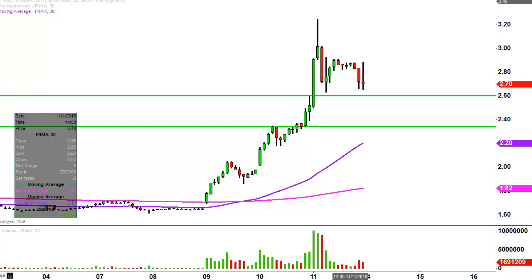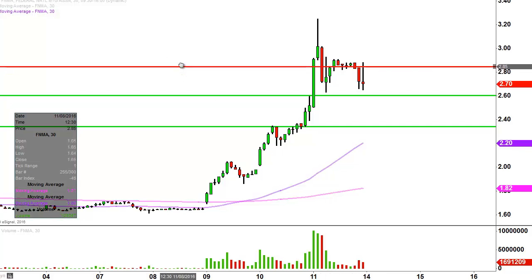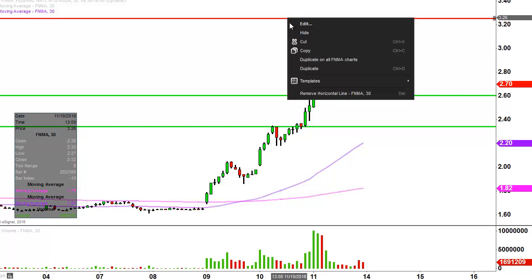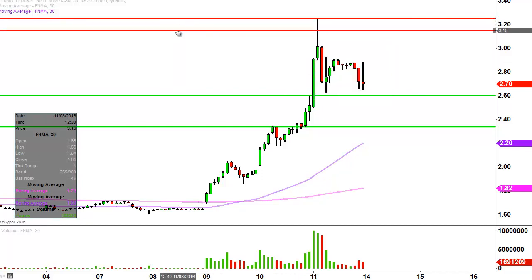Now for the fun stuff, what about levels of resistance? There's two main levels that really stand out to me. The first one is the fun one, and I call it the fun one because it's up there at 325. It is always fun to talk about testing highs and then, better yet, breaking to new highs. Obviously to break to new highs, you have to get up there and revisit the previous highs, and that is indeed a level of resistance. But many times there are other levels of resistance that first need to be broken through and fought through before you can talk about that fun level of resistance.